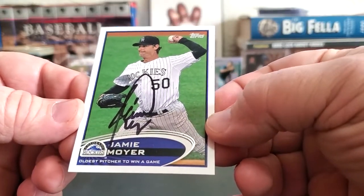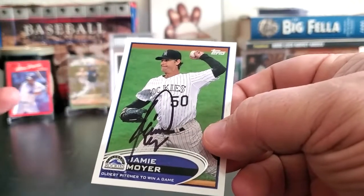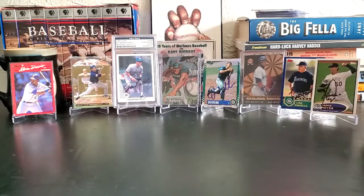Very cool milestone. And I had to pull this one out. I do have a lot of his in-person and TTM Mariners autographs. But I wanted to recognize his unique feat. He's also the all-time home run king, in case you didn't know. And not the home run king you want to be. He's given up the most home runs of any pitcher ever.